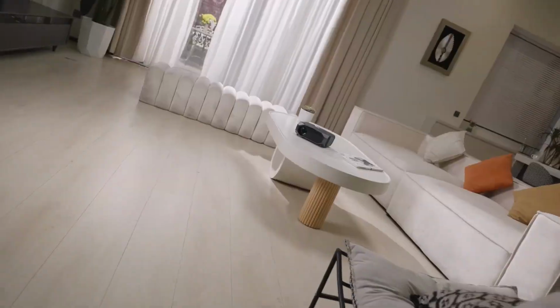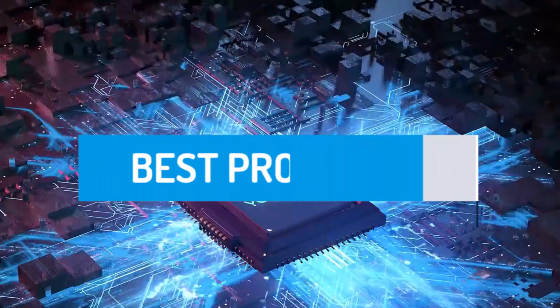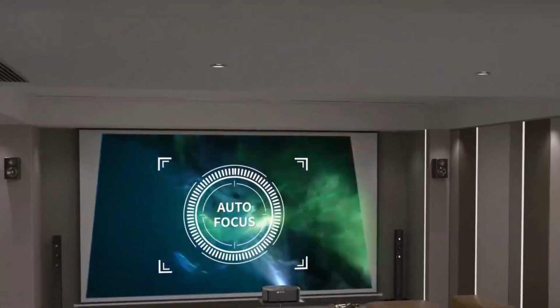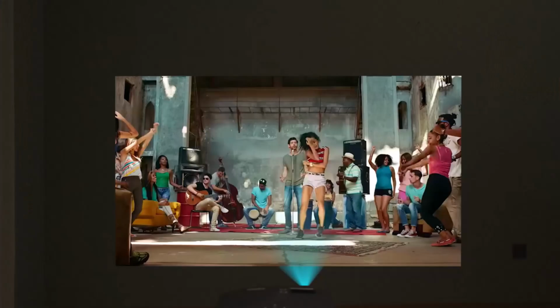Choosing the right display equipment can transform any learning environment into an engaging space. The best projector for classroom use delivers crisp visuals, bright colors, and reliable performance, ensuring students stay focused and teachers can present lessons more effectively.